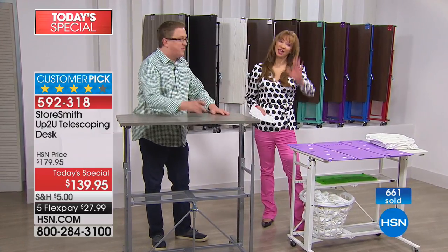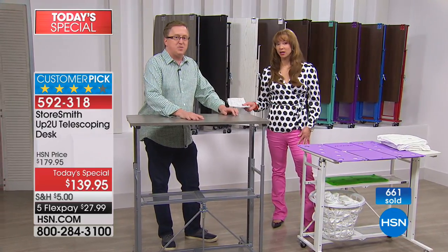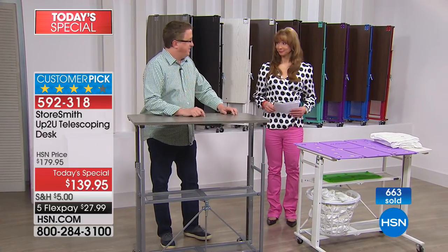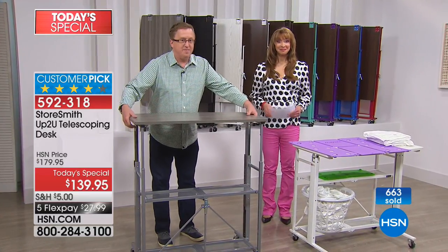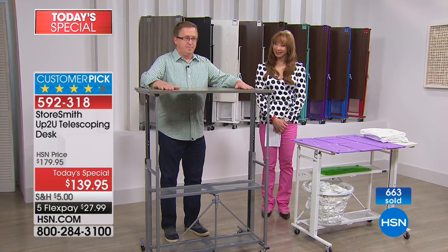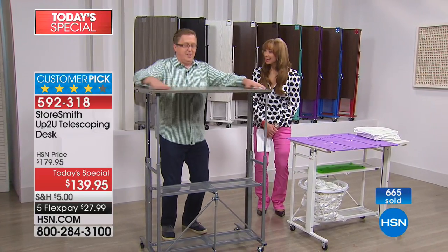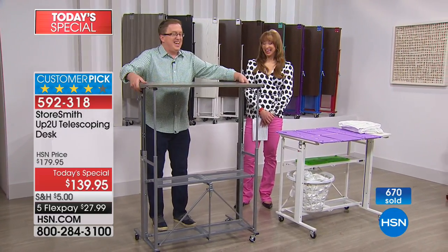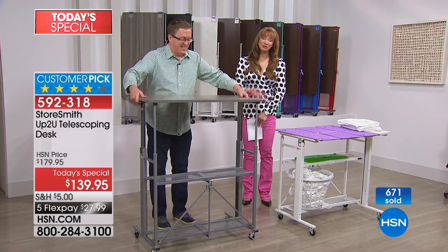Exactly. And her husband is very tall. Debbie, how tall is your husband? My husband is 6'3". He stands up all the time because when he's on the computer, when he's in the office, sitting down is really bad for you. This is his setting. And not for me. I have to get on my tiptoes for this one. Exactly. Thank you, Debbie.